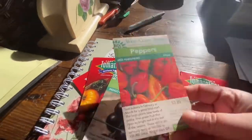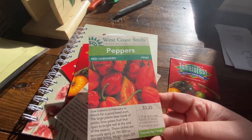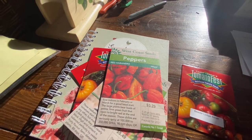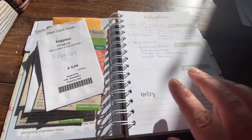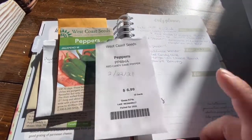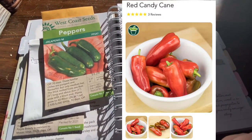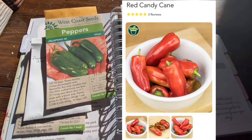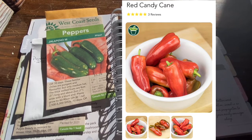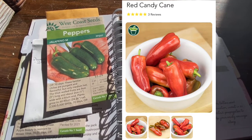I also am planting some more peppers. These are red habanero peppers, and I did plant some other varieties of peppers. I will show you what I planted. So for the peppers, I planted my peppers on February 22nd, and they're just starting to germinate. Now, one of the ones that I'm really excited to try is called a candy cane pepper. This is a red candy cane pepper. It's a hybrid, and it's a 65-day pepper. So from the time I transplant it out into the garden or into the ground, it'll take 65 days to mature.